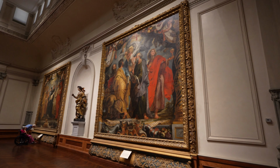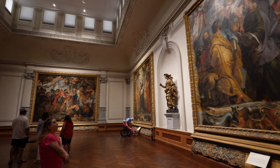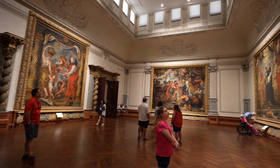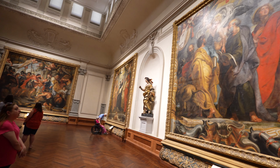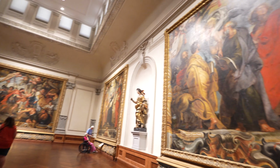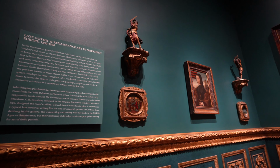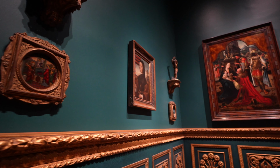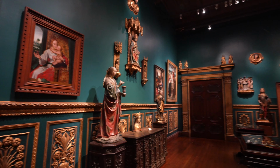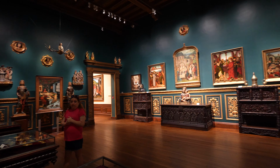Wow. Sorry for the baby. Wow. Wow. So this is from the late Gothic and Renaissance art in Northern Europe. I don't know how good the quality of the color is coming through, but I love the color of this wall.